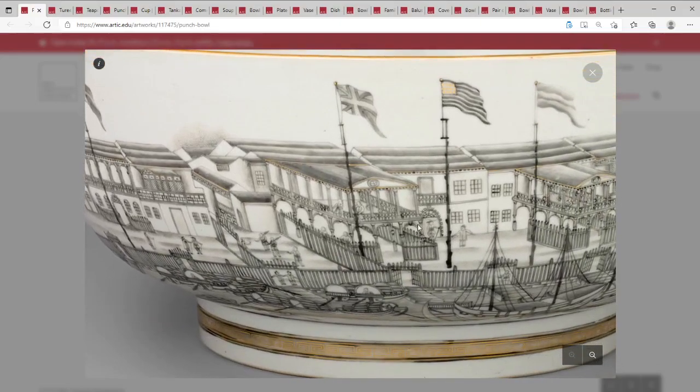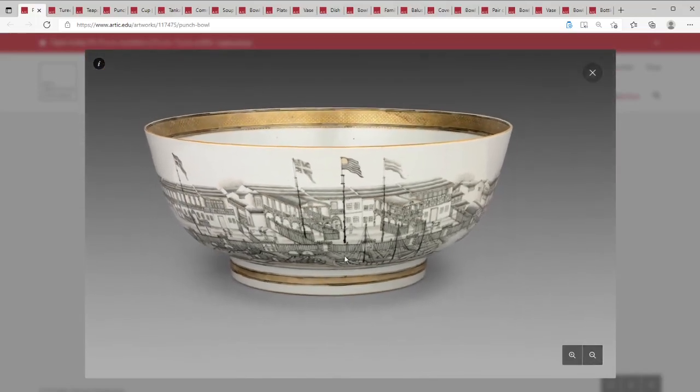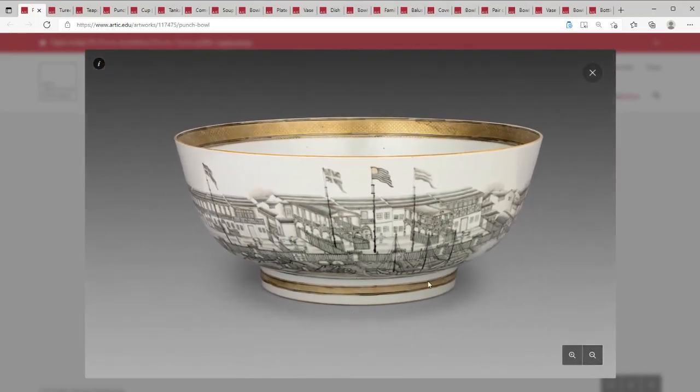And unfortunately, we only get one image of these items, so we can't take a look at the base. I've already got in mind what this foot rim should look like. Probably be a little bit thinner, and then it would go in a little bit and be kind of a deep foot rim. But a very nice piece.